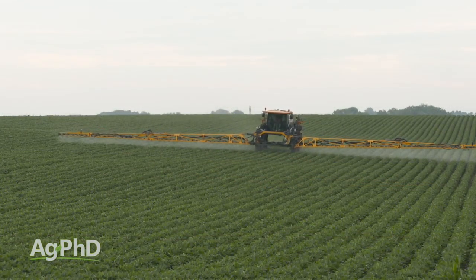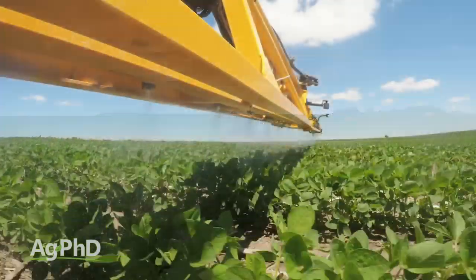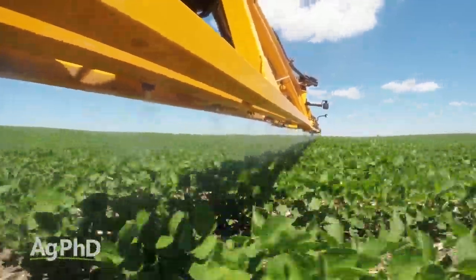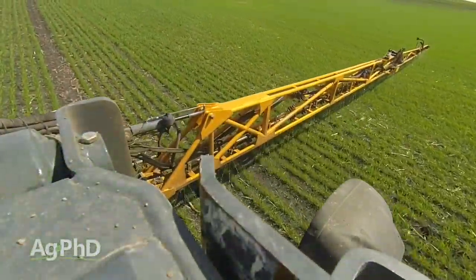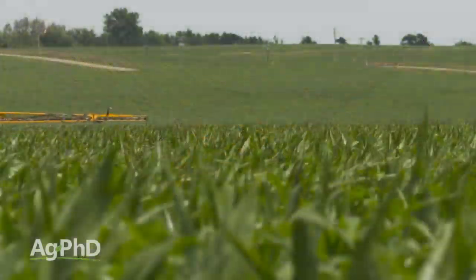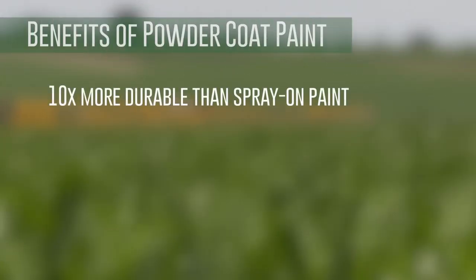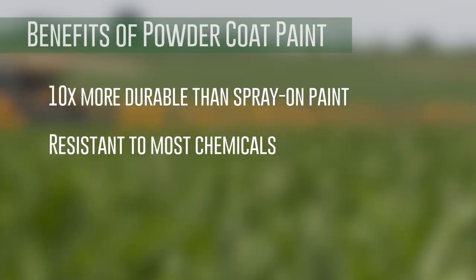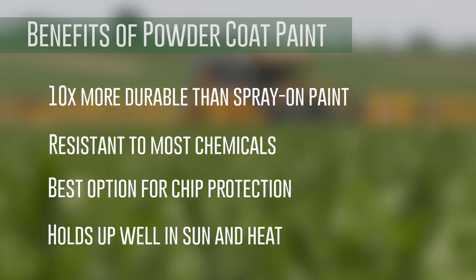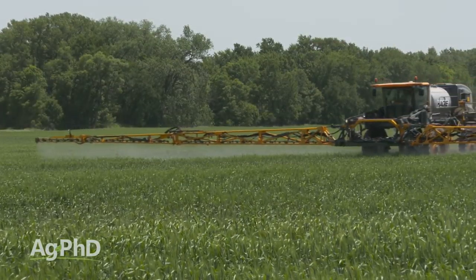Protecting your boom starts with the way your equipment is painted and with the daily maintenance and cleaning that you do. To begin with, start with a clean and painted spray boom. That doesn't mean you have to have a brand new one. Just fix up the one that you've got if it's in good condition. If you do end up purchasing a new spray boom, look for booms with a powder coat paint. Powder coat paint is about 10 times more durable than spray-on paints and is resistant to most chemicals. Powder coat paint is also the best for chip protection and holds up well in the sun and heat. In fact, you can even dent equipment sometimes without chipping powder coat paint.